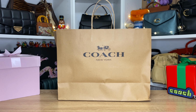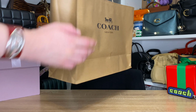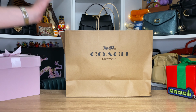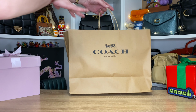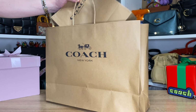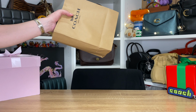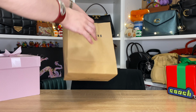Alrighty, you guys, it's that time. I hope you're excited, because I am. I got one wicked deal on one wicked bag. Hint, hint, nudge, nudge. So, I obviously went to Coach Outlet, got this from Coach Reserve. Yes, it is in here. It is fully wrapped. It is brand new. And it was 70% off. Yes. So, you're probably wondering what it is.